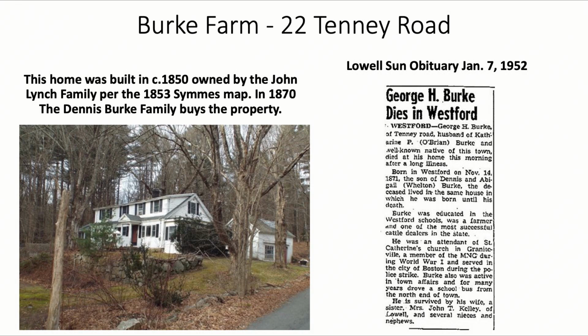Burke was educated in the Westford schools, was a farmer, and one of the most successful cattle dealers in the state. He was an attendant of St. Catherine's Church of Graniteville, a member of the Mass National Guard during World War I, and served with the city of Boston during the Boston police strike. He would have served along with William C. Rodenbush and my grandfather, who were also part of that.